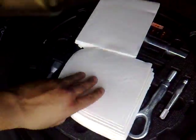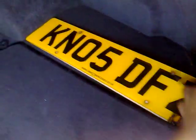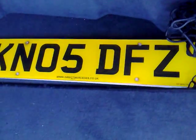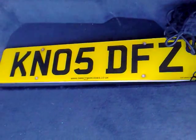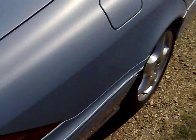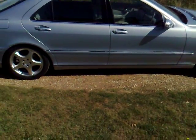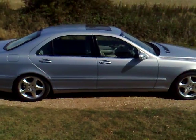Of course under the mat you've got the tools and the spare wheel of the vehicle, and the plate that will be coming with it is pictured here, KN05DFZ. The private plate is being retained by its current owner. Of course when you close the boot, it pulls in by itself. Fantastic profile this car has, just an ageless shape in itself.